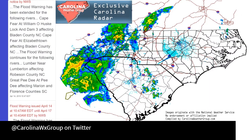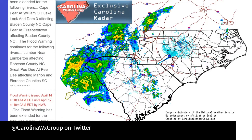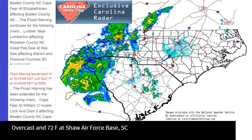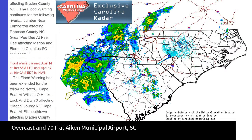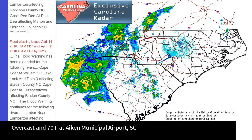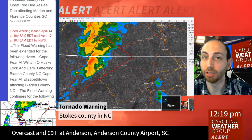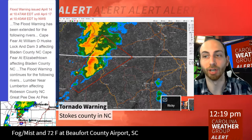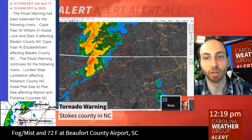Get batteries into weather radios. Get batteries charged on your phone. Know where your safe place is going to be in the lowest level, most interior part of a sturdy structure, and have things like helmet and shoes ready to go. And if you have any necessary travel today, plan accordingly. You don't want to be caught off guard on a highway in the middle of wherever inside a severe storm.